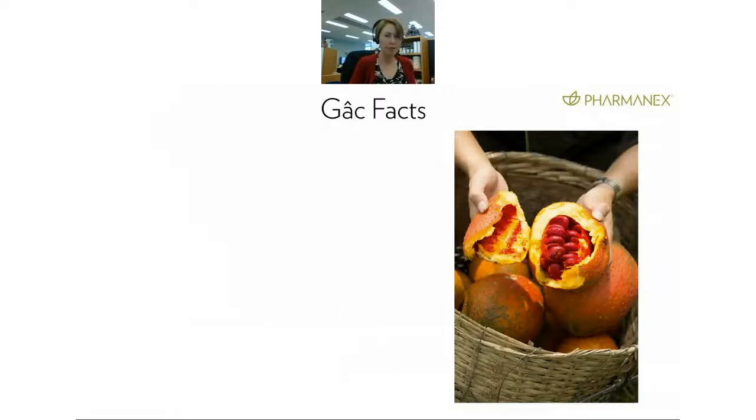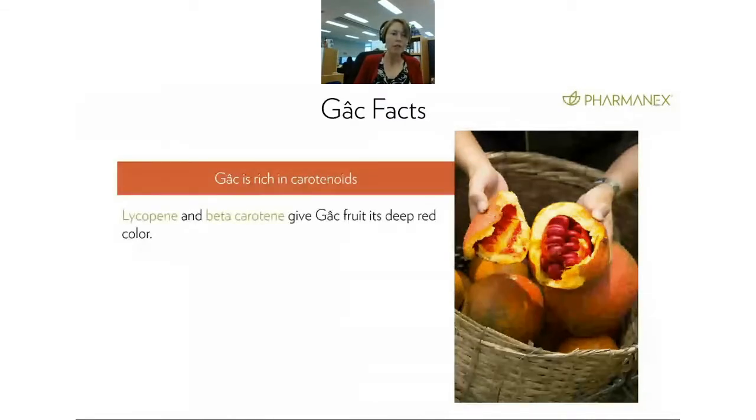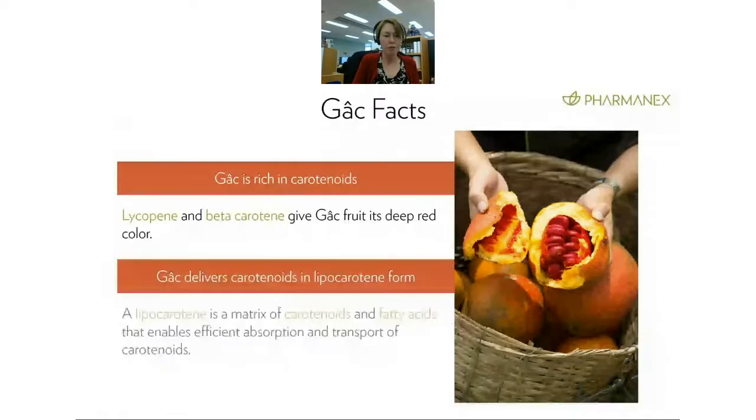seeds that are surrounded by a deep red pulp. And that red pulp is actually what we're using in the G3, not the rind. It is deep red because it's rich in two carotenoids, beta carotene and lycopene, which is what gives it that deep color. And the really unique and interesting thing about GAC is that it's delivering those carotenoids in lipocarotene form.